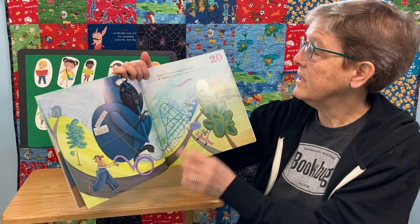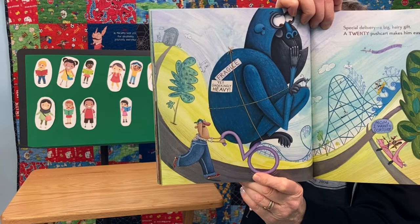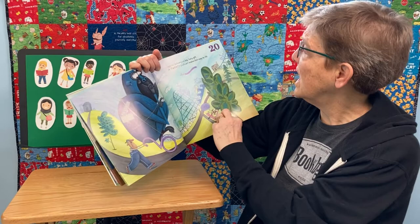After 19, we have 20 special delivery, a big hairy gift. A 20 push cart makes him easy to lift. Can use a 20 as a cart. How convenient. Mom, I want a gorilla. See, what did I tell you?